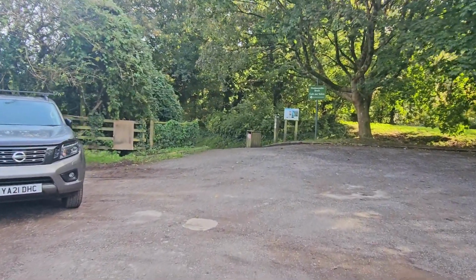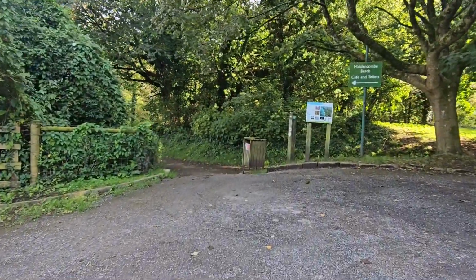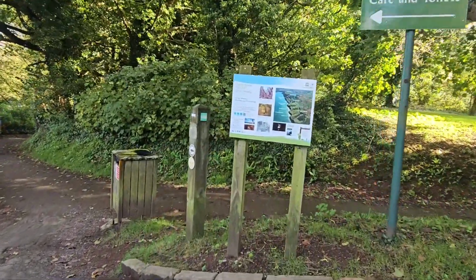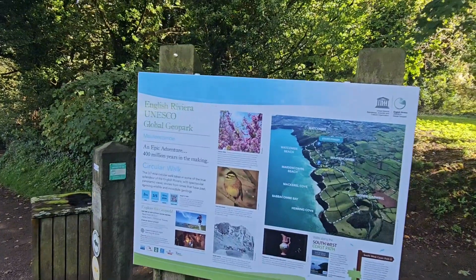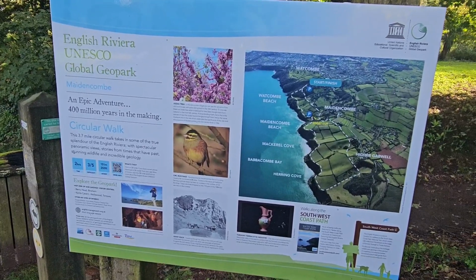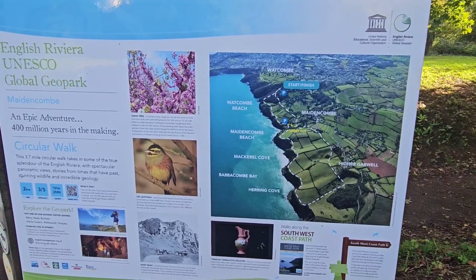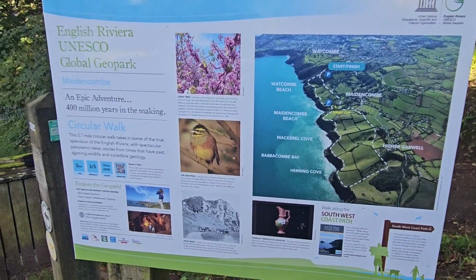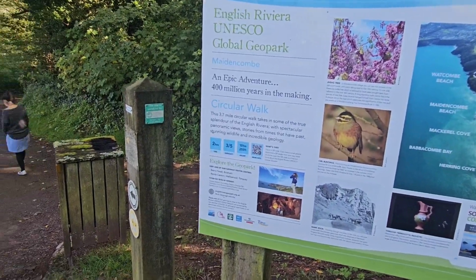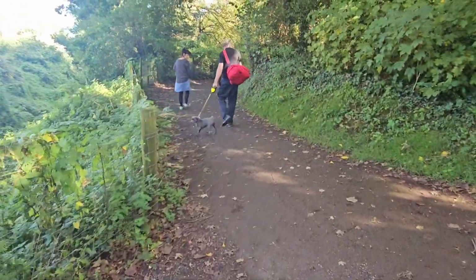There's a cafe and toilets and some more signage to tell you about this area. And of course, we're on the English Riviera. That's a great little picture showing you all the coves and the beaches. And you've got a circular walk that you can do, 3.7 miles. But anyway, we'll go down here and we'll take a look.